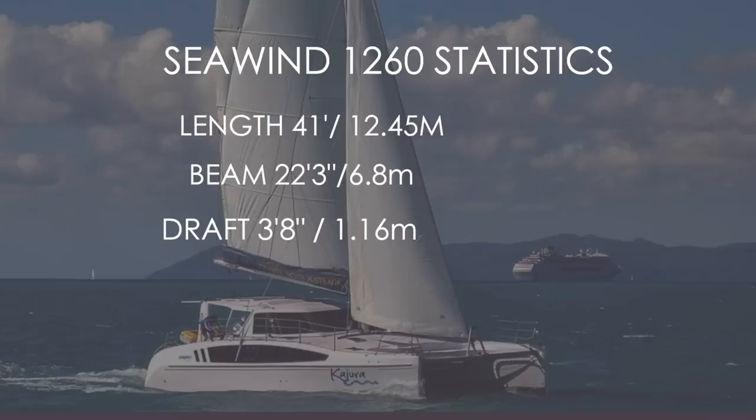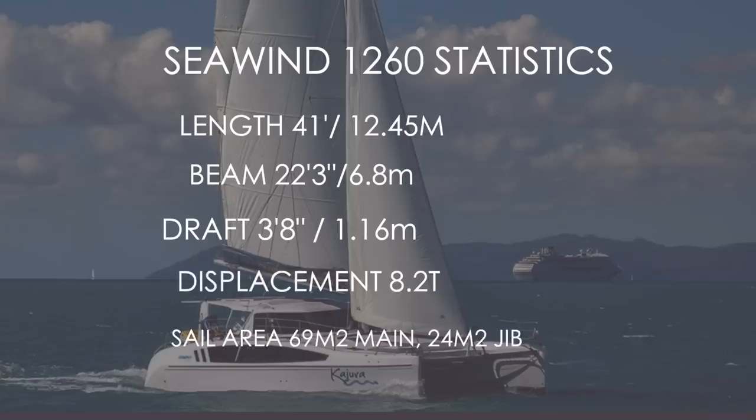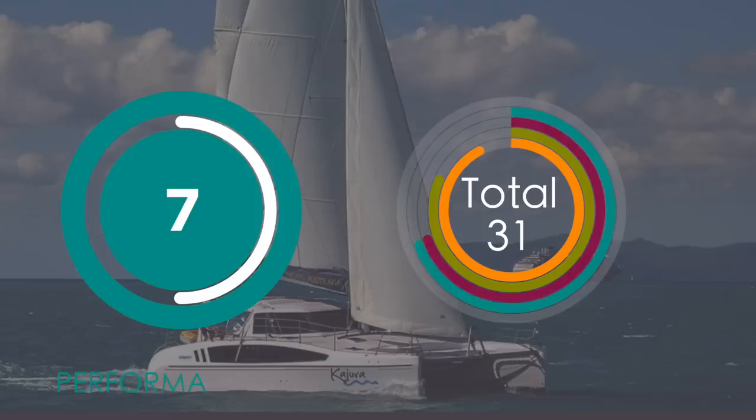Now let's look at displacement. This boat is light. She carries a large sail area, 69 square meters for that main, 24 for the jib and another 65 for the Jenica. With the fine bow profile, the low weight and the massive sail area, this boat is going to fly. She is really a performance boat, and despite the lack of daggerboards, you are going to get excellent performance on this. We are happy to award the Seawind 7 out of 10.